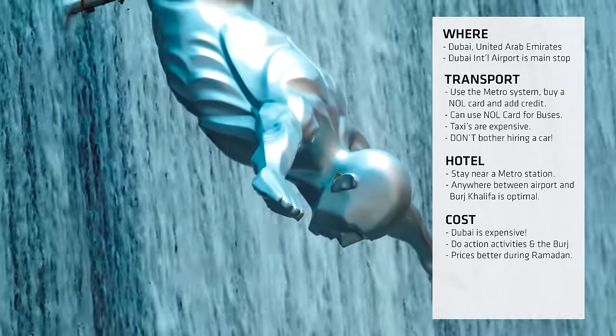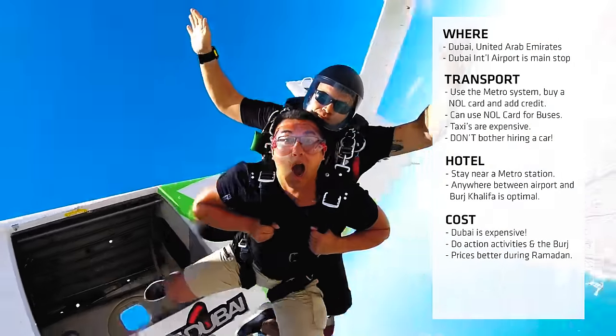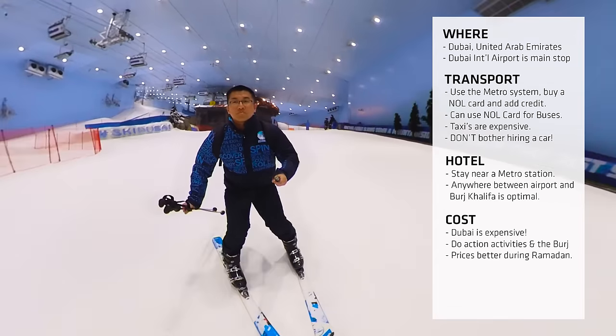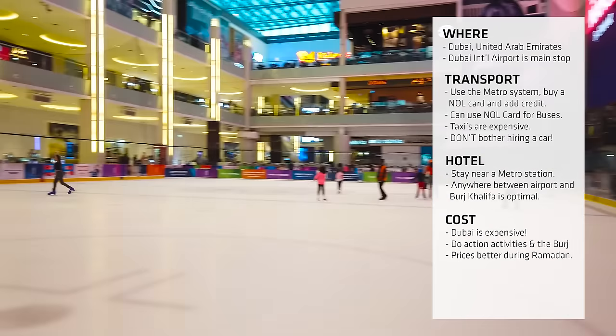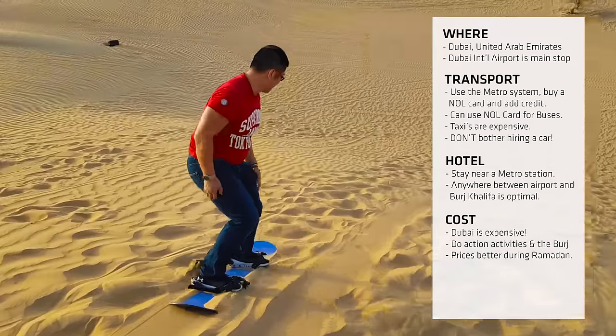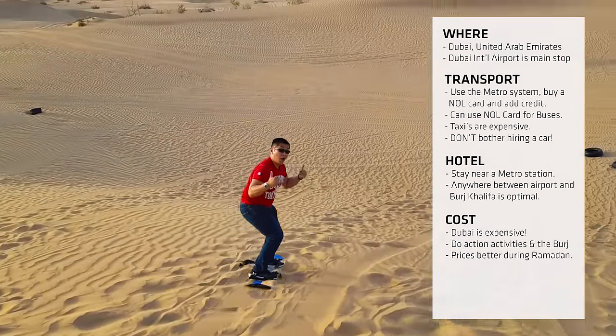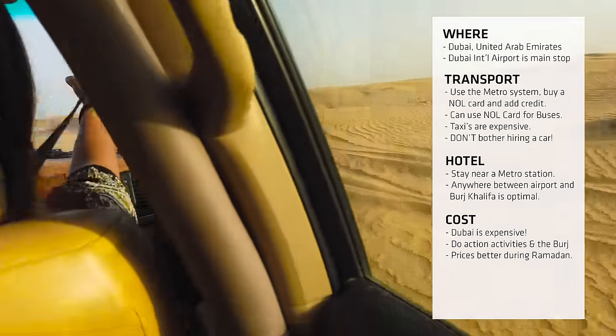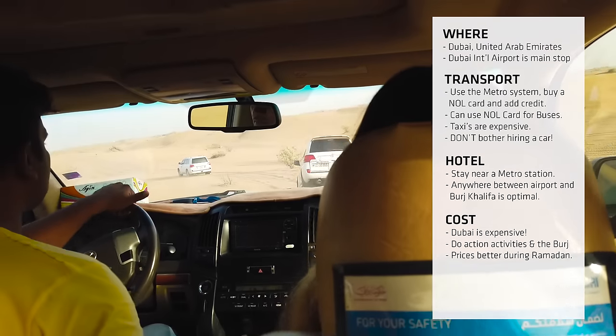In terms of the actual attractions themselves, I highly recommend that you do the action-based ones, such as the skydiving, the indoor ski slope, the indoor ice rink, etc., and also venturing out into the desert. They were a whole bunch of fun, and you'll probably never do that again in your life, so I highly recommend that you do just that.